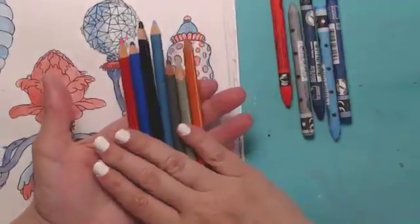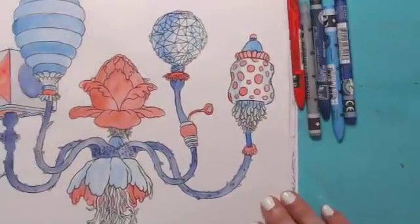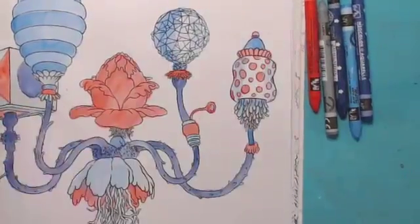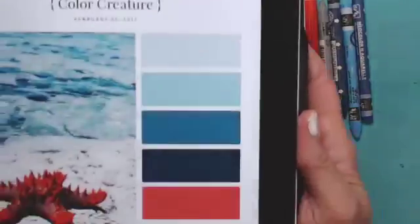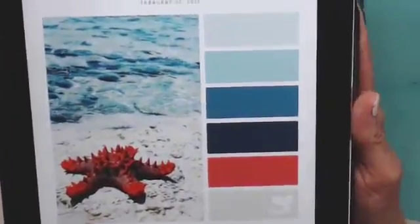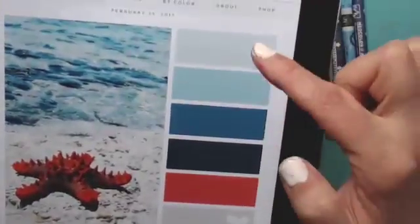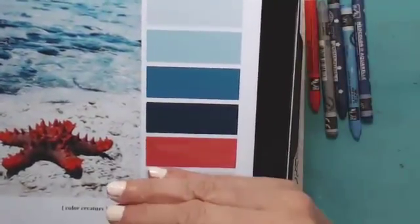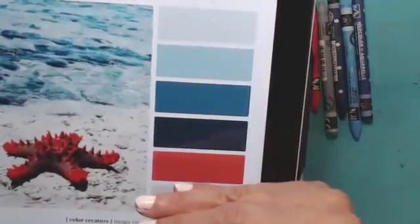Then I'll tell you the colors that I picked for in the Prismacolor. Okay? Again, this is from our Design Seeds. Did I keep it on the iPad? Let's see. Yeah. So these are the colors from designseeds.com. I did not pick two grays. They were too similar. So I just left off that one and just went with those five colors right there.